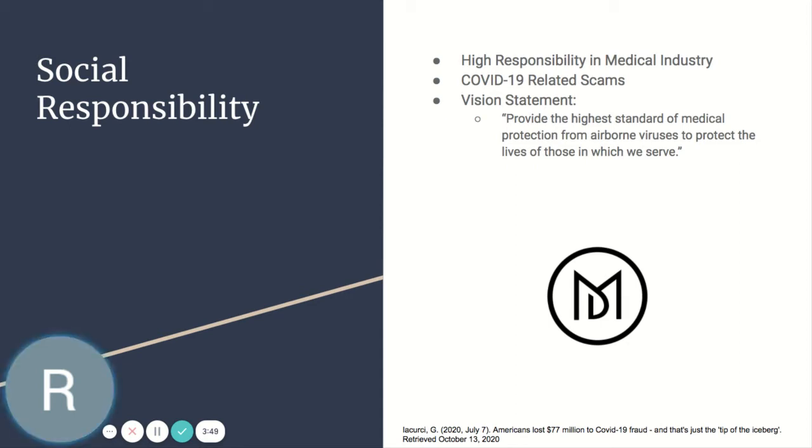Especially in a time of need, Mask Down does recognize its responsibility to operate in an ethical manner. In fact, since July, there have been $77 million reported in COVID-19 related scams, according to NBC News. And because of this, Mask Down has implemented a vision statement that guides the company to provide the highest standard of medical protection from airborne viruses to protect the lives of those whom we serve. There are really two main takeaways from this statement: Mask Down isn't a provider, but rather a servant to its users, and that quality is unwavering. We're not going to cut corners to save costs, because Mask Down recognizes that safety has the potential to become its core value.